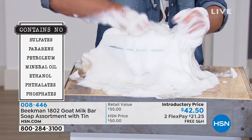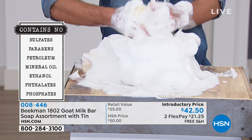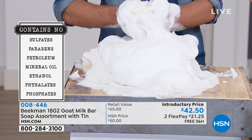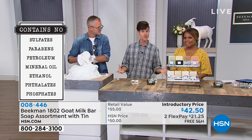If you only use Beekman products in your shower, your shampoos, your soaps, you don't get a soap scum ring, because that's also petrochemical byproducts. I want people to think about that. I mean, everybody hates soap scum. Soap scum ring is caused by the petroleum that has been put into your shampoos, your body washes and your soaps because it's a cheap filler.